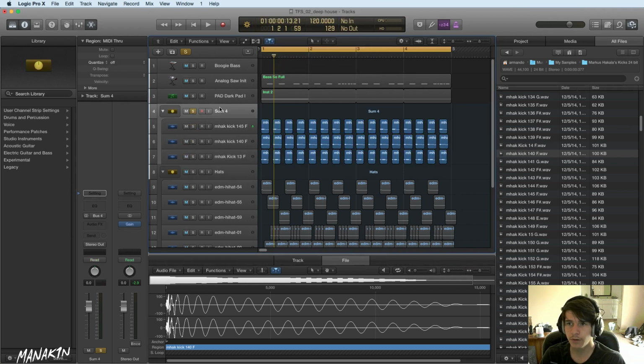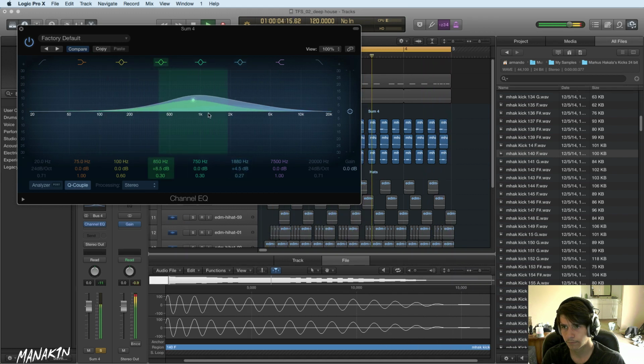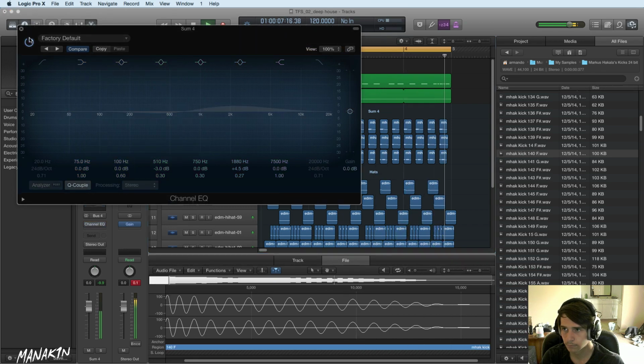And so what I'm going to do now is get the tone of the kick to be a bit more present. One of the easy ways to do this is obviously by EQing up the presence right around here. I'm going to try pulling that down as well. Yeah, that makes a huge difference.